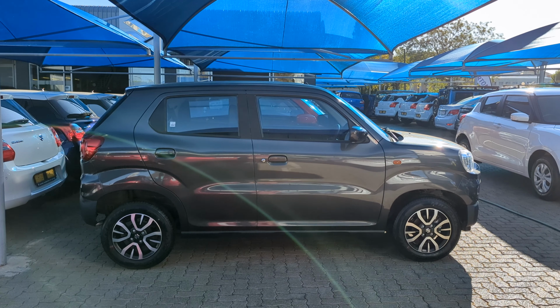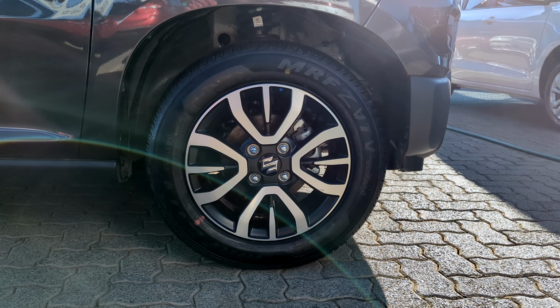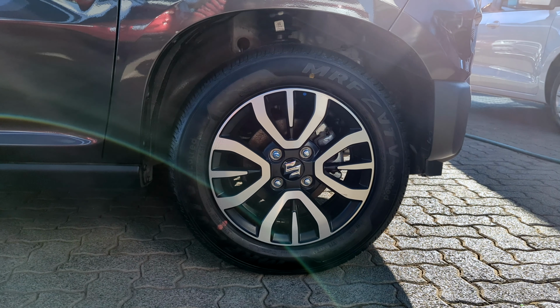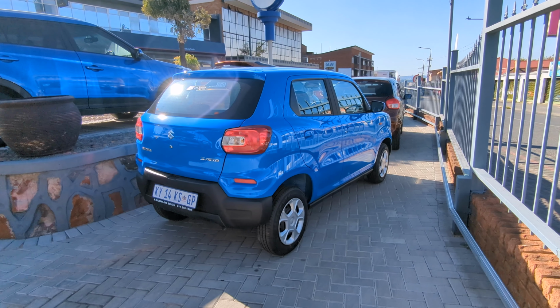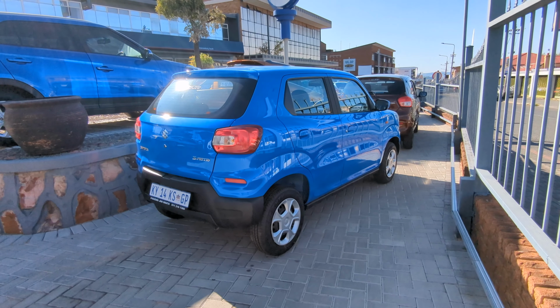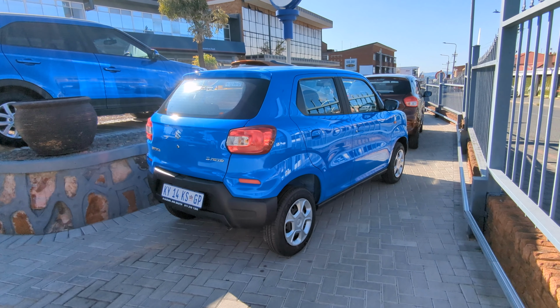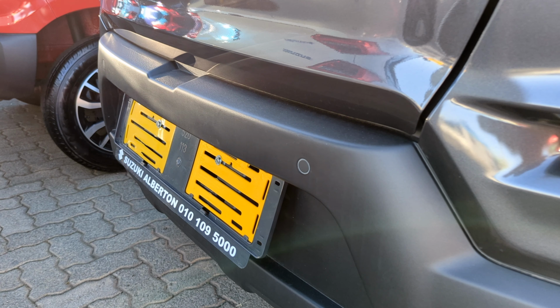Onto the side, I actually like that it's raised up, which would be good for gravel roads. With the 2023 model, all of them come standard with these really nice rims. So this one is actually the older one, and as you can see, it has wheel caps instead of the rims. If that's important to you, you might consider getting the newest version, which also comes standard with park distance control.